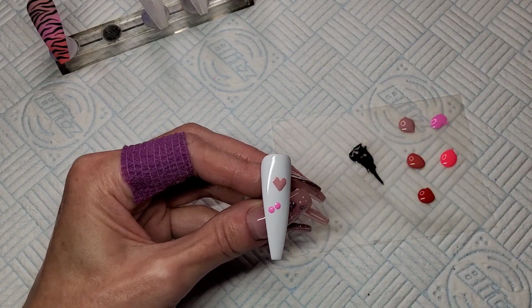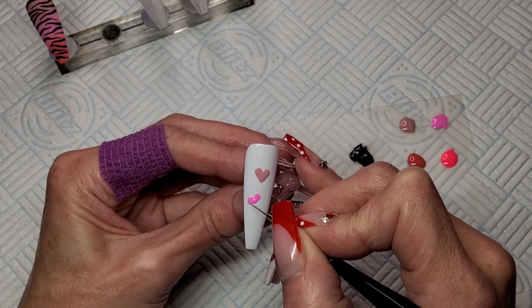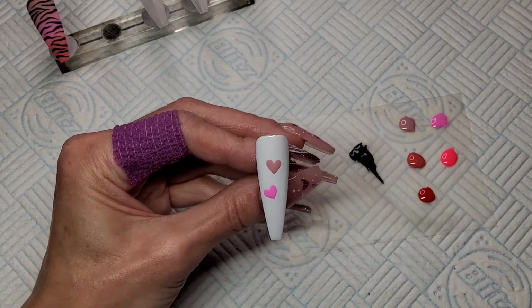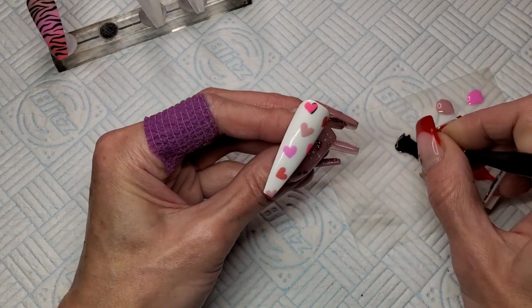You could do these bigger, you could do them smaller. So just pull it together in the middle like a V shape, and then same on the outside, pull it together in a V shape, and there's your hearts done. So I'm going to use all them colours, all different hearts across the whole nail.